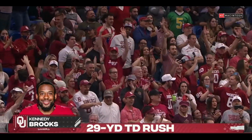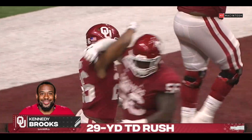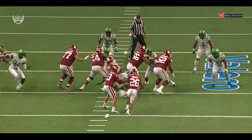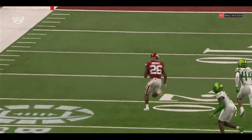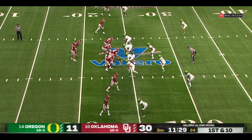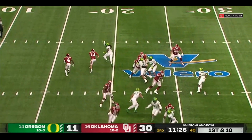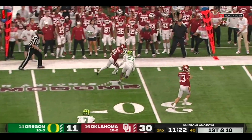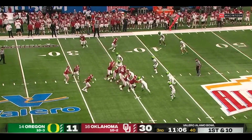The block by Jeremiah Hall. He just blocked this guy into the end zone. I mean, unbelievable block by 27, the tight end, Jeremiah Hall. You're going to see him just lock on and just drive his guy all the way. One more game. He is maybe even more beloved now in Norman than he was when he left. As Williams on the reverse has some space and breaks it down along the sideline. Pick him up and put him down.